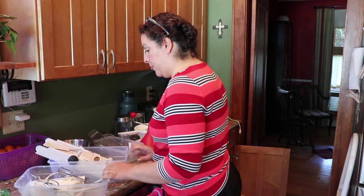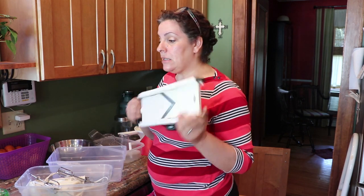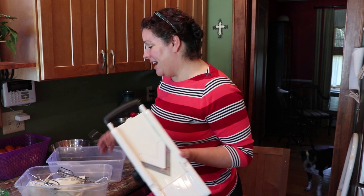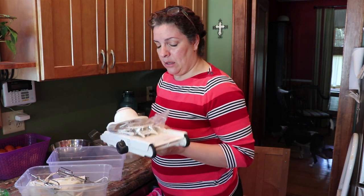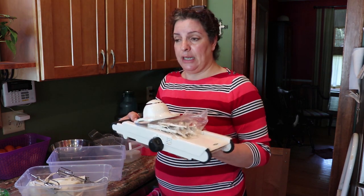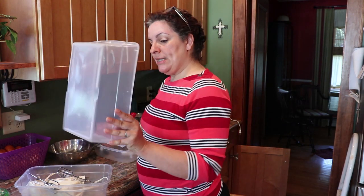So I'll give you an example. This thing here, I don't think I'm going to keep it, because I reach for it maybe once a year. It's practical, but I really can slice by hand. So guess what? This can go. This is all the accessories for it. So I'm going to donate this. I'm going to count that as item number 1. And remember, I need to go for 27, all right? So I'm recycling this box.